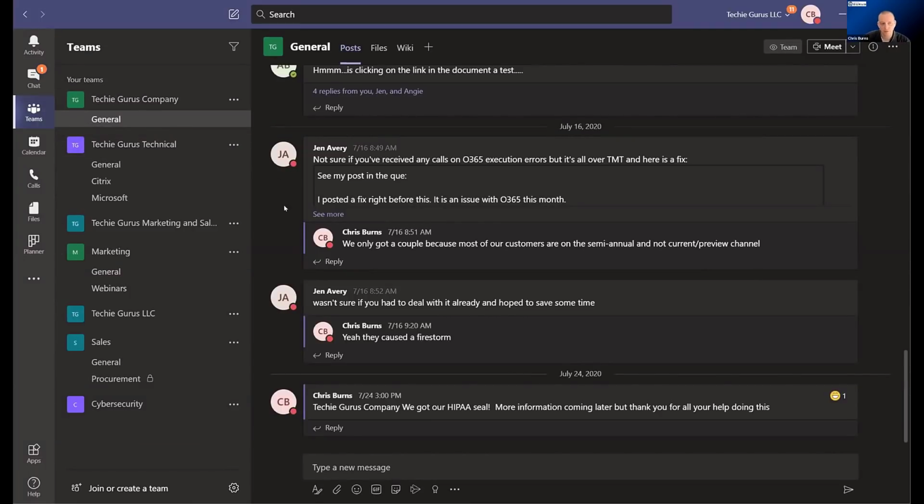So this is very powerful. This is something that we think everybody should use, especially considering it's included with 365. And it really does help us work remotely. We can collaborate on files directly inside of here. So if we open up a file like a Word document, whoever's in that channel or in that chat can collaborate effectively. So I'm going to stop this and we'll go back to the presentation.